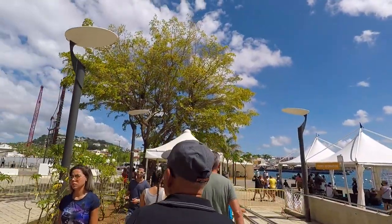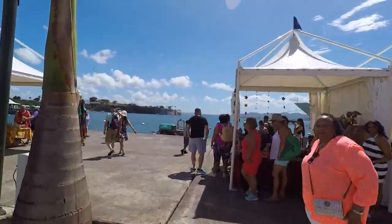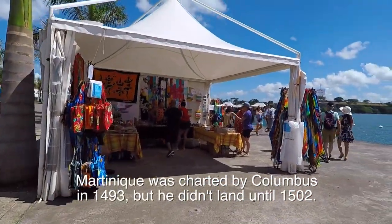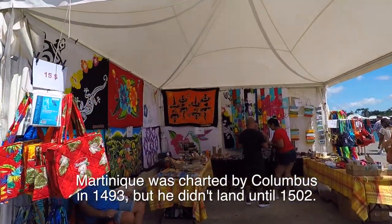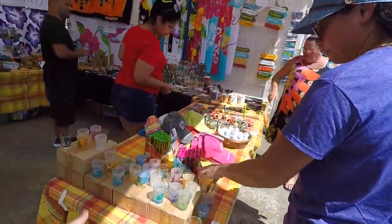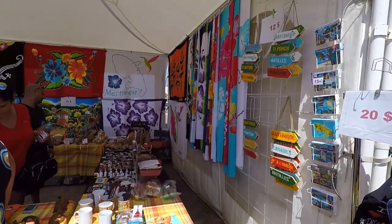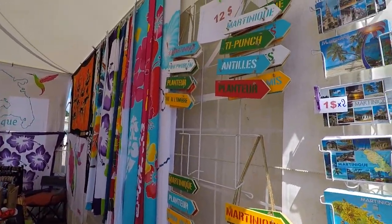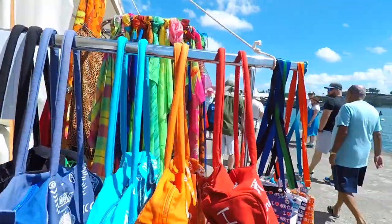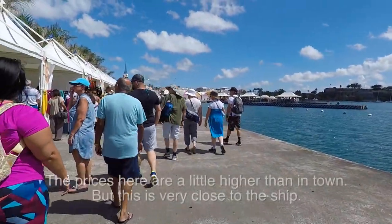Looks like they have some stuff set up right here on the dock. But we're gonna walk through town and go. So this stuff is right on the dock. And I can't tell you about the prices because I've not been here in 25 years. So they're saying $4 for a shot glass. And when I say the prices, I mean how they compared it in town. See, we're right across from the ship. Took us about 2 minutes to walk this far.